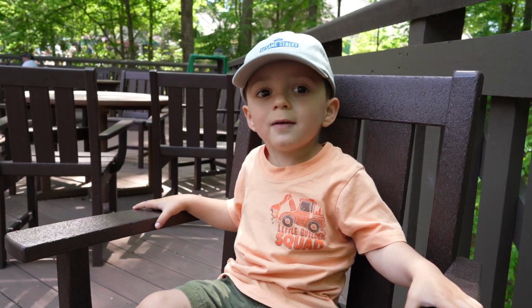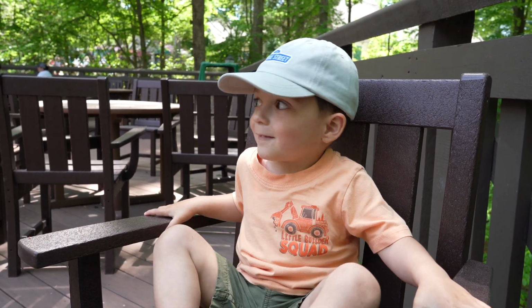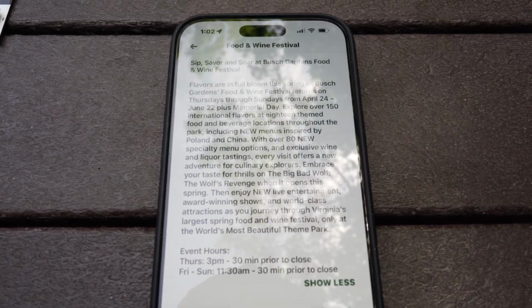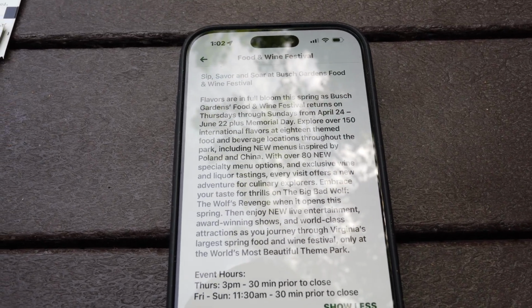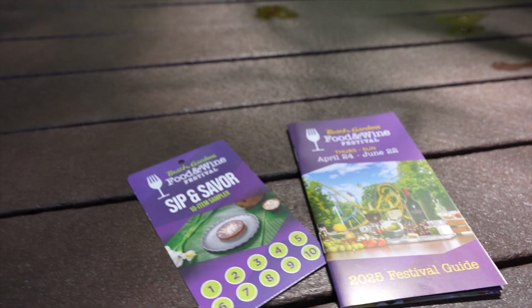And we're going to be taking you guys along, trying out some of the amazing food. But we're going to take you guys along. We're going to enjoy it. But one of the things that we have to start off with is one of the tasting lanyards here at Busch Gardens Williamsburg for their Food and Wine Festival.